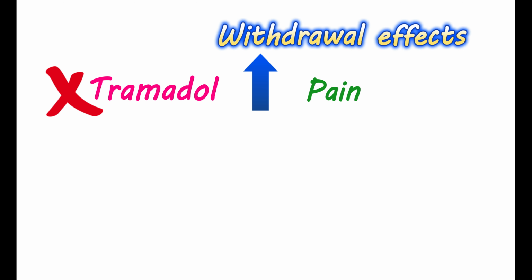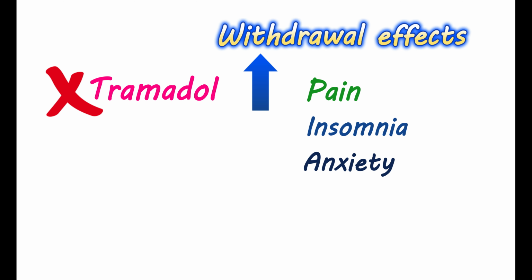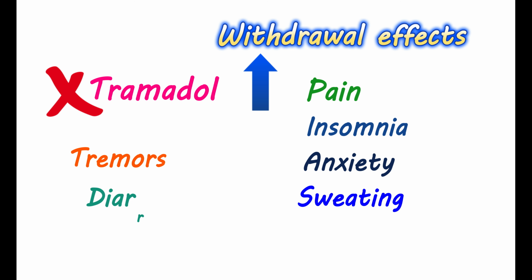As it causes sedation and drowsiness, you may observe insomnia and increased anxiety and sweating on sudden withdrawal. You may also have tremors, diarrhea, and respiratory symptoms. Therefore, never stop this medication suddenly, especially when you are on higher doses. You should gradually reduce the dose over a few weeks. That's all about this medication, tramadol.